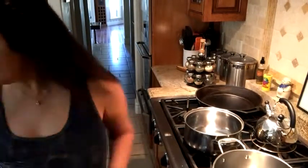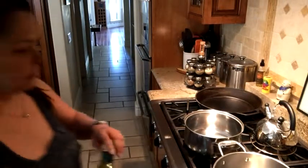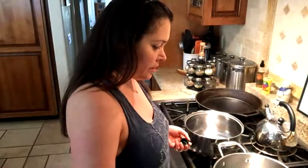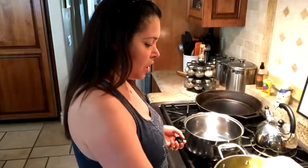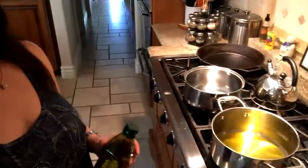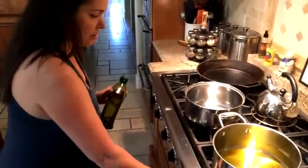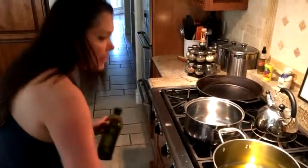Okay, so we're going to take some olive oil. Take a little olive oil here. Coat the bottom of this pot with the olive oil. Let you see that. And I'm going to heat that up because I'm going to toast the shallots and the garlic really quickly and add the mushrooms.